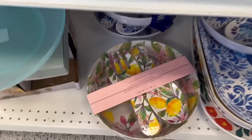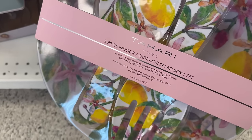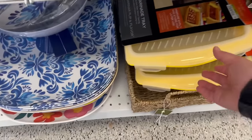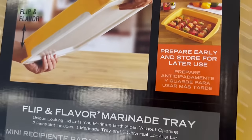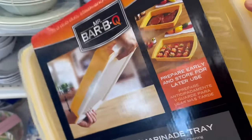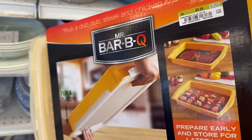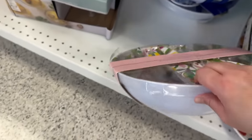This is also new, which is really pretty. This is the three-piece indoor-outdoor salad bowl set. Then you also have this, which is really cool, for $9.99. This is the Flip and Flavor marinara tray. That is pretty awesome for $9.99. Did I show you the price? $7.99 for that beautiful set.